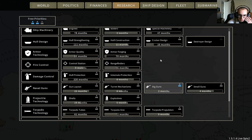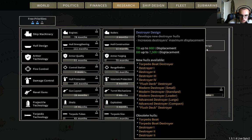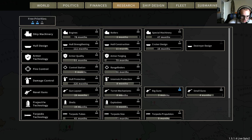Okay, 14-inch Mark IV on the way. Destroyer design is done.